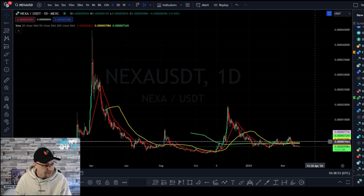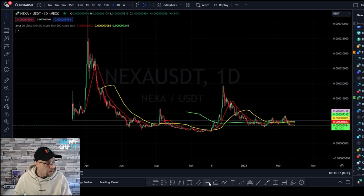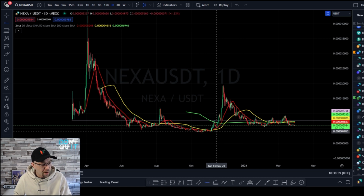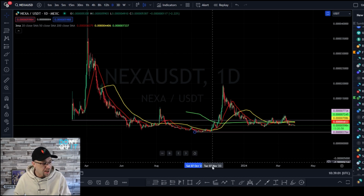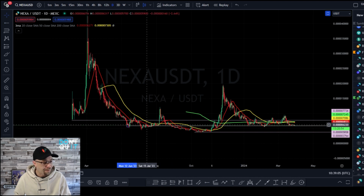I'm going to stop saying the zeros. Just imagine the zeros are there because we'll be here all day doing this. Right, okay, so there's the level. We've got a bear market low built in here, and you can see another support band here that's being held. So these are the important key levels, right?